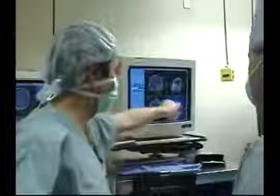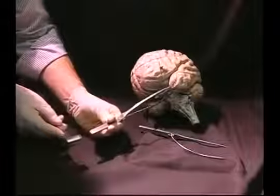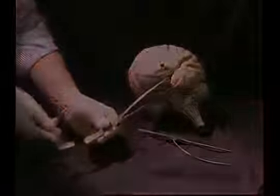Separating conjoined twins has only recently been successful with the help of state-of-the-art technology. And it's the evolution of medical technology that is also preserved at the Mutter.